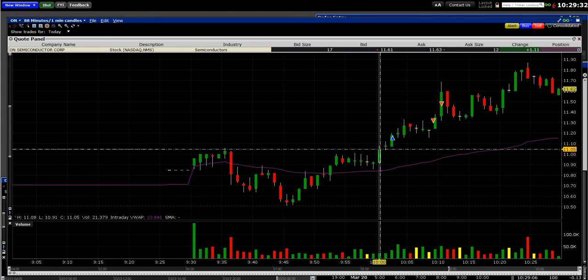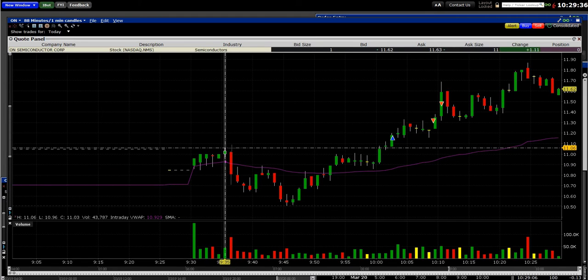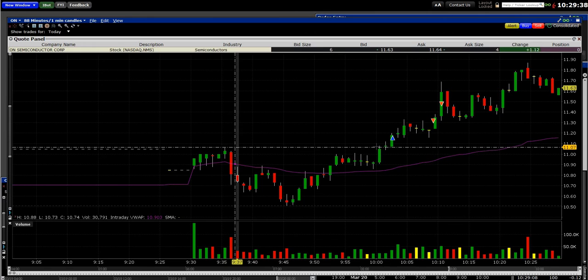That is what got me in. I said, all right, since it's breaking up, it's holding VWAP, and it's getting above the high of the day here, which was around 11:06.